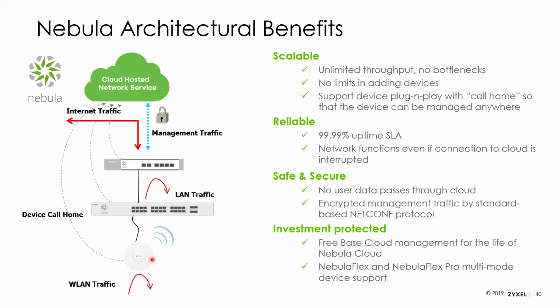So one of the questions we get is, what goes from my customer's network into your cloud? And the short answer to that is basically only configuration changes and log information. Your customer's LAN traffic stays on their LAN. Your customer's WAN traffic goes directly out to the internet. It does not get piped through our cloud first. So because of that, you can use Nebula in HIPAA networks, PCI networks, GDPR compatible networks. All of those things can use Nebula. It is not going to be an issue for you.